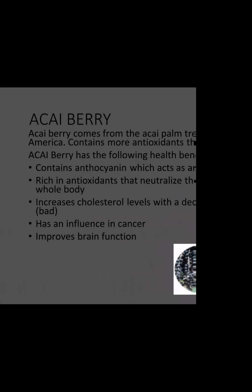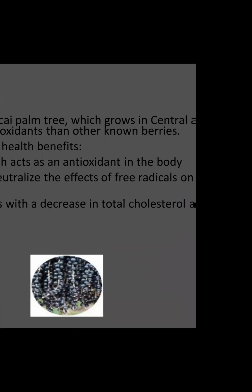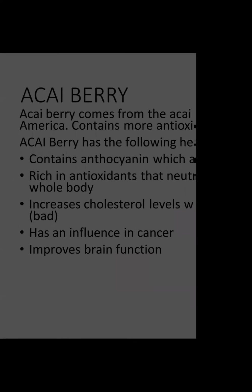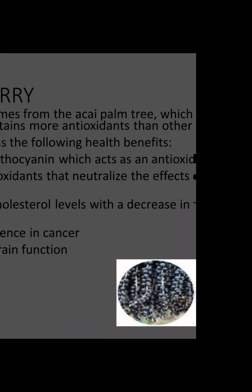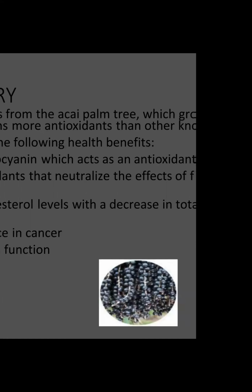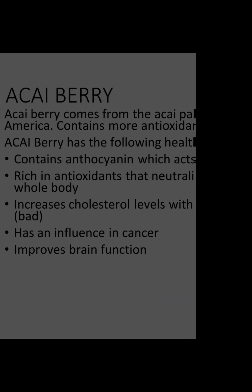We have something else called acai berry, and that's how it looks like. They're blue-black, and they come from the acai palm, which again is a tree, a palm found in the Amazon. So just to read what they've written there, they are antioxidants, as you can see, and they neutralize the effects of free radicals targeting the cell all the time. It increases good cholesterol level and decreases the bad cholesterol, and has an influence where cancer is concerned.